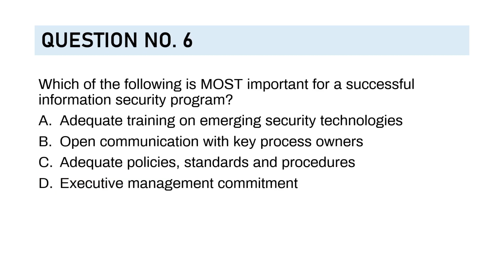Let me read this. Which of the following is the most important for a successful information security program? So when we talk about information security program, we have learned in CISM that everything that you will do, even the strategy, must be supported by the management. So obviously the answer here is the executive management commitment.